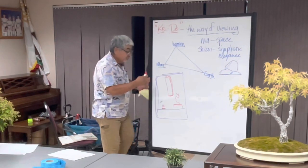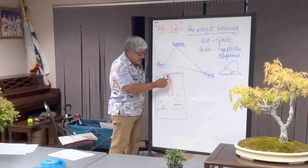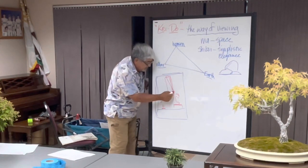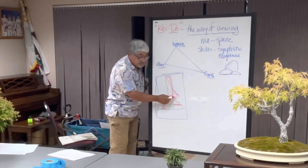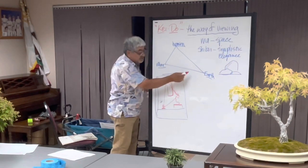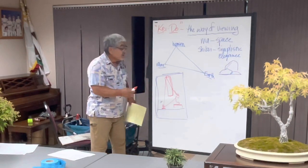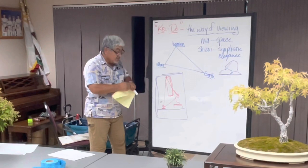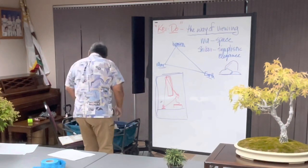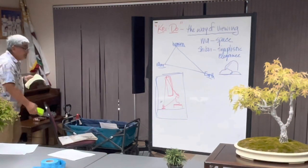So, in a formal display, originally in a tokonoma setting, the scroll is the heaven, and the tree is man, and the accent is earth: heaven, man, and earth. But because we don't have space for all our displays to be in a tokonoma, right? So we kind of do a display without a scroll.